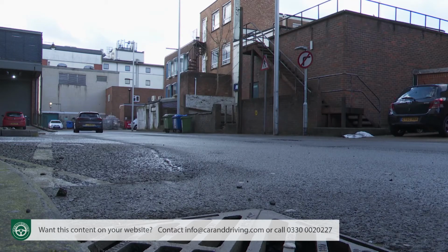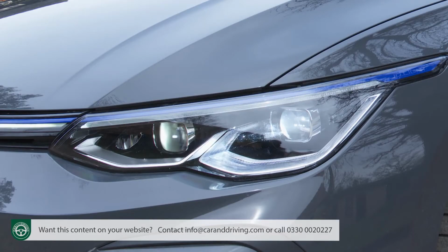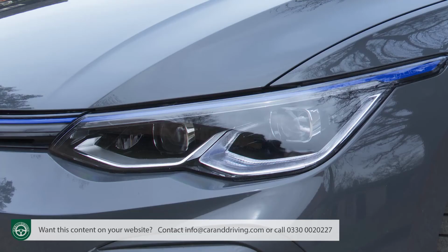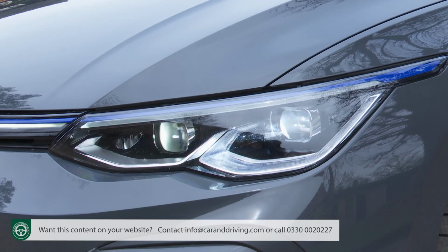You'll also get the brand's piercing IQ Light LED matrix system for the headlamps, which enables them to alter their beams via 22 separate LED lights which draw from GPS data, steering wheel angle and driving speed information, and they can alter their illumination based on the type of road you're on and the prevailing weather.